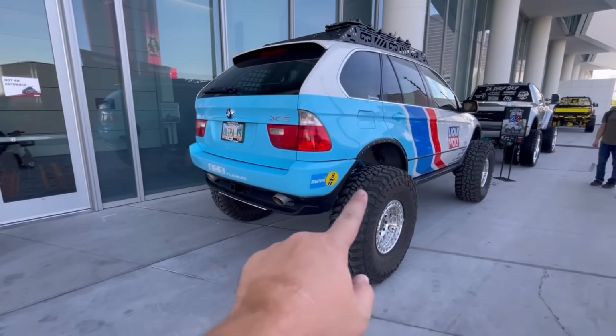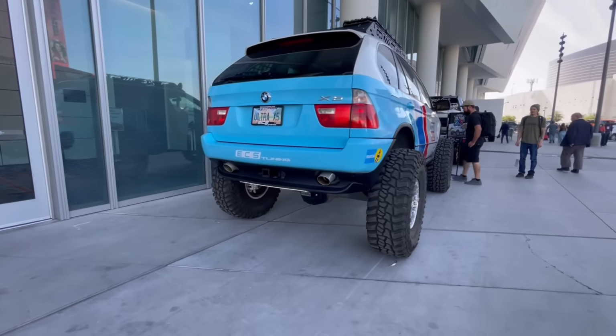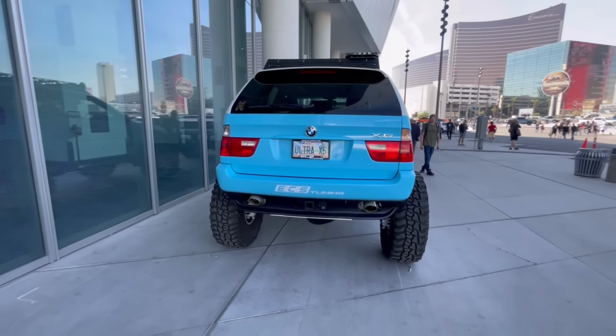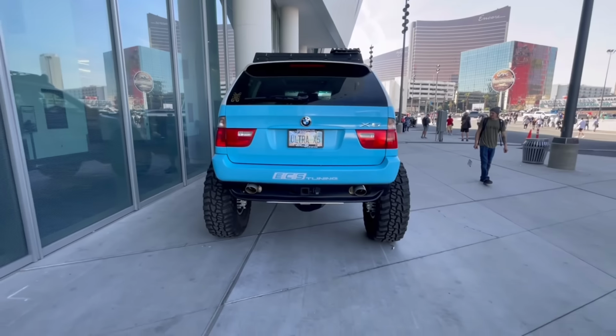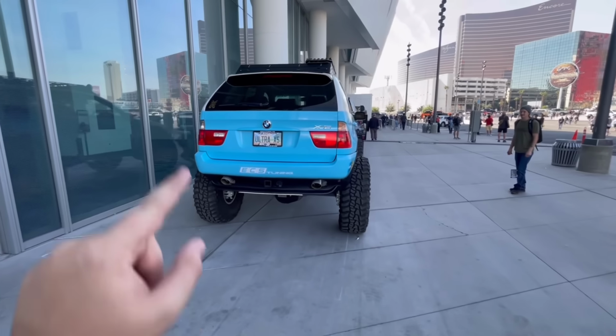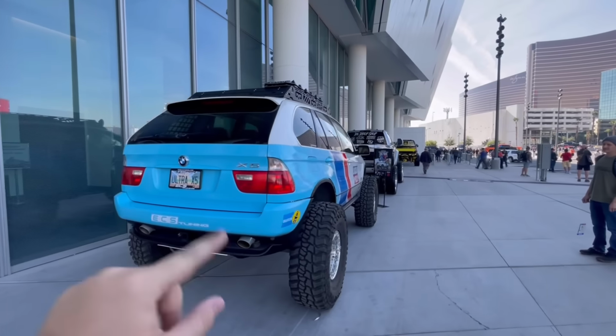Everything's custom, LS engine under the hood, and it's beefy. I mean, just huge. When you look at it from the back and the front, you can see just how massive of a stance this thing has. But now let's go inside of West Hall and you can see some of the stuff inside.